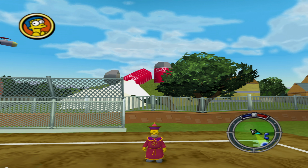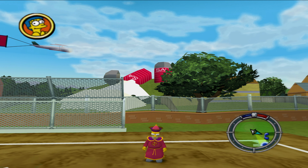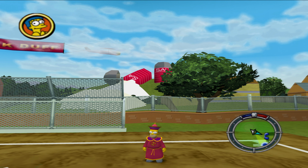Behind Springfield Elementary's playground, we can see a tipped-over silo of salt. This was knocked over by Homer and Flanders in the Season 12 episode, Skinner's Sense of Snow.